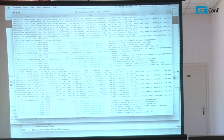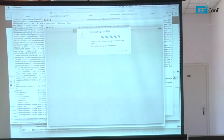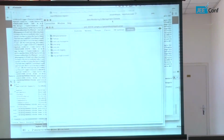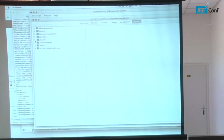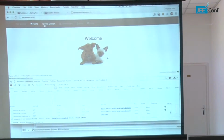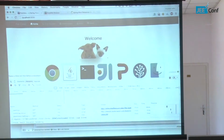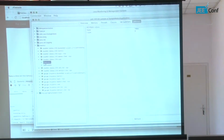So if I launch the JConsole, here we can see we have the same metrics. And let's take, for example, the roots, which has 2 in count. If I just try to get home again, and I make refresh, where do I refresh this stuff? Here, it's 3. So it's really the metrics that are sent to JMX.